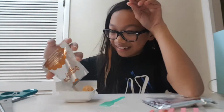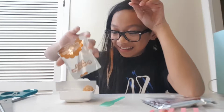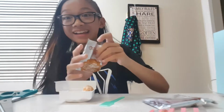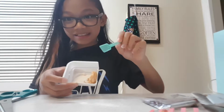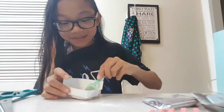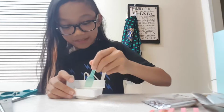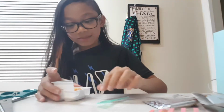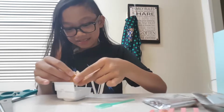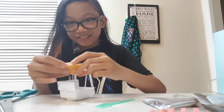Then add the powder, like all of it? Because I don't think that's going to work. I'm going to have to add like an extra one. Because like, look at that. I almost spilt it. Oh my goodness. I don't want to get my hands too dirty, but I'm going to do it. This is so weird, guys.